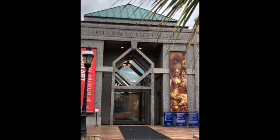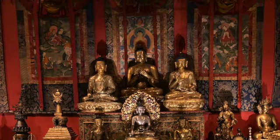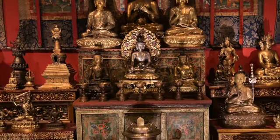Along with the Freer Gallery is the Sackler Gallery. It also contains a lot of Asian art, and at this time it had an extensive exhibit dealing with Buddha and how Buddha is portrayed around the world.